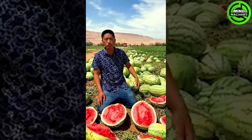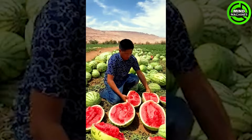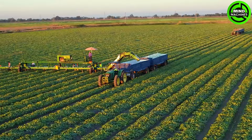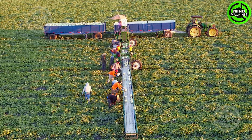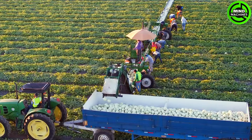Let's kick things off with these sweet, juicy watermelons, a paradise for watermelon enthusiasts. Explore the fascinating realm of farm workers and the highly productive farms in the scenic Sacramento Valley, bolstered by the efficiency of harvest belts. Witness the meticulous efforts of dedicated agricultural workers as they tend to the abundant fields.